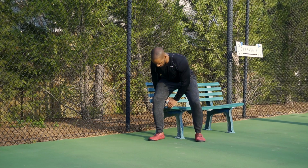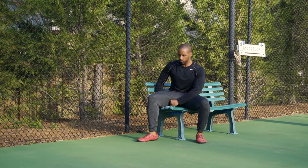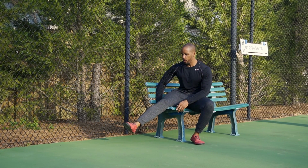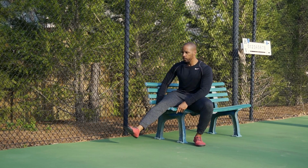While sitting on a chair, I'd like you to get a lacrosse ball, something very firm. A tennis ball is a little too soft. Wedge this under the upper thigh and try to internally rotate while you roll on top of the ball.